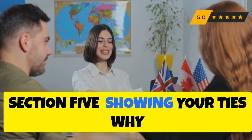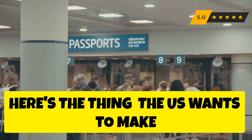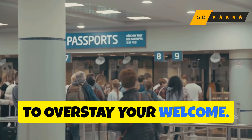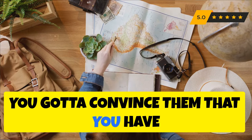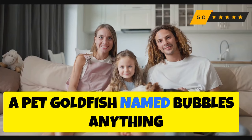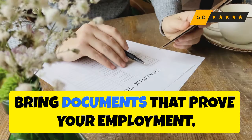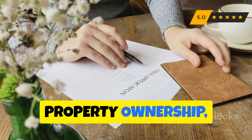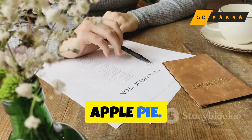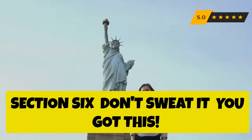Section 5. Showing your ties. Why you'll come back home. Here's the thing. The US wants to make sure you're just visiting and not planning to overstay your welcome. So you gotta convince them that you have strong ties back home. Family, a job, a pet goldfish named Bubbles. Anything that shows you've got a life to go back to. Bring documents that prove your employment, property ownership, or even a letter from your grandma saying she's expecting you back for her famous apple pie. The more ties you can show, the better your chances of getting that visa.